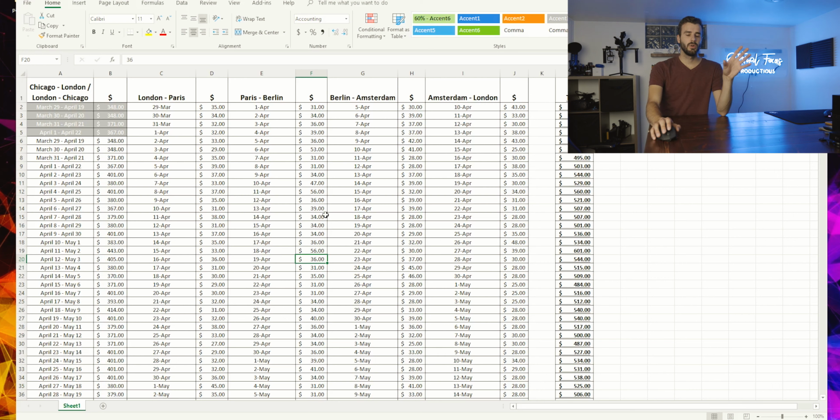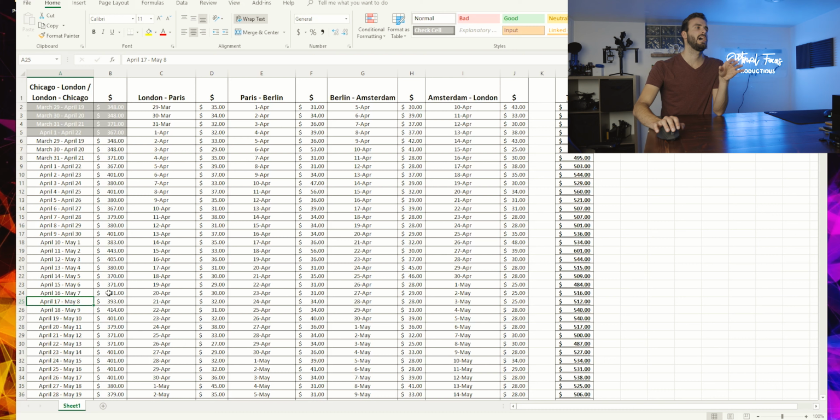So this is the first one. I gave you guys a ton of options, like 2.5 months' worth of options in this time period you can pick from to go to Europe. What I did is this column here is from Chicago to London, and then from London back to Chicago. This is your round trip flight price right here.